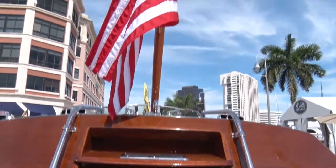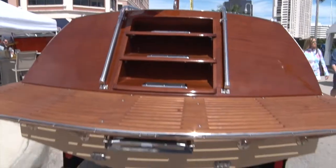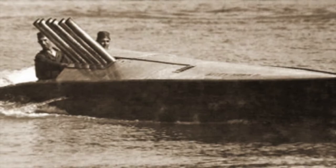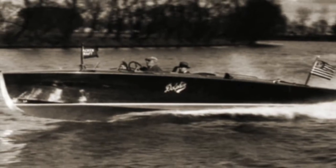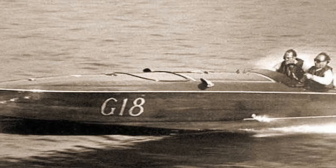Well, it has. The company was started by John L. Hacker, who was a noted, if not the noted, naval architect of his time. He passed away in 1961, but up until the day he died, he was designing and building boats from small race boats, 22 footers, on up to luxury yachts. He designed and built a lot of boats during World War II, and of course, his claim to fame was his race boats and his runabouts in the 1920s and 30s.